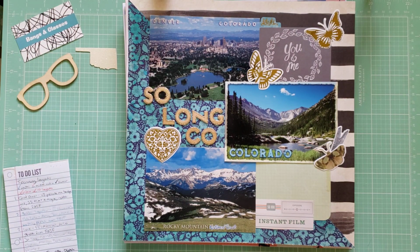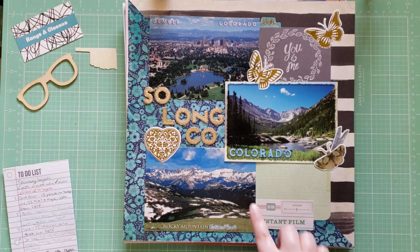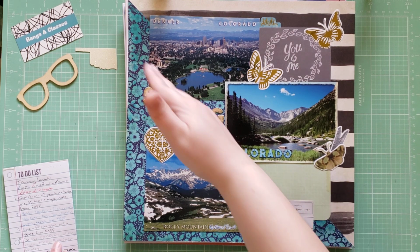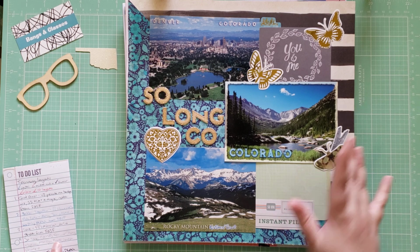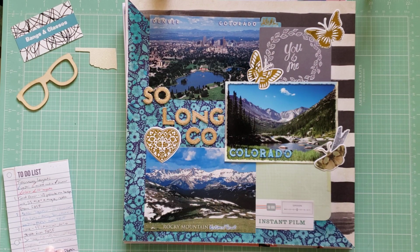Next, this is my last page that I needed to make for our Colorado trip that I've been documenting. I still need to do my journaling here, but this one is just called So Long CO, for Colorado. This is using Vicki Boutin Fernwood and Honey and Spice paper. I just cut it in half and paper pieced that together. This is also using some Maggie Holmes Open Book journaling cards, a little bit of ephemera, and then some random stickers from my stash.